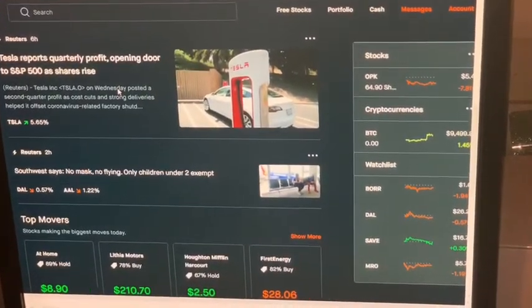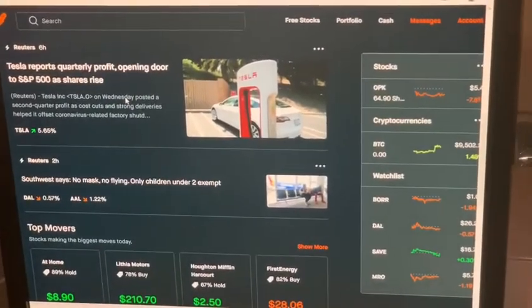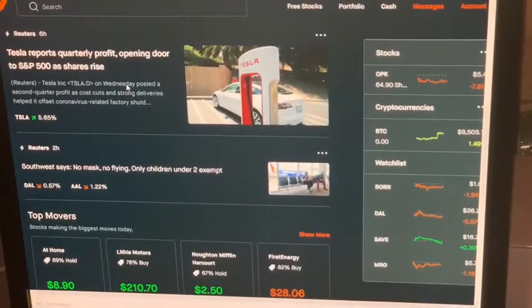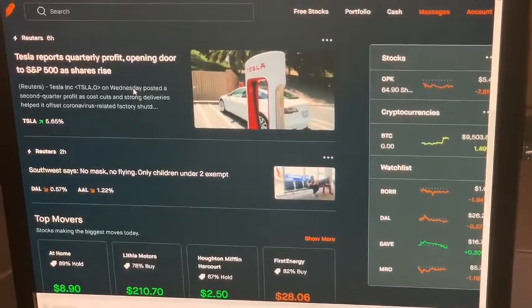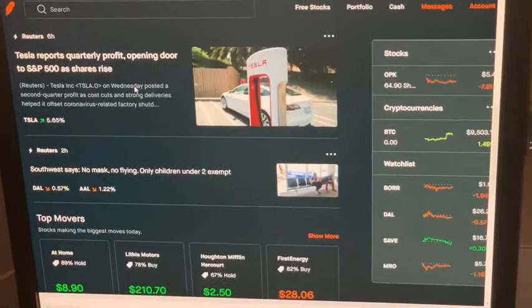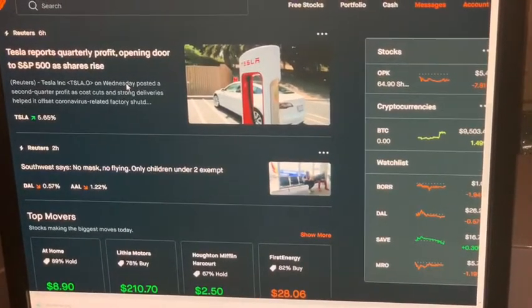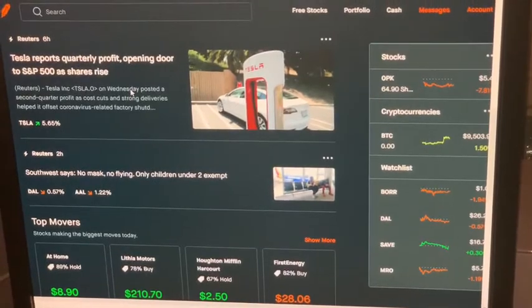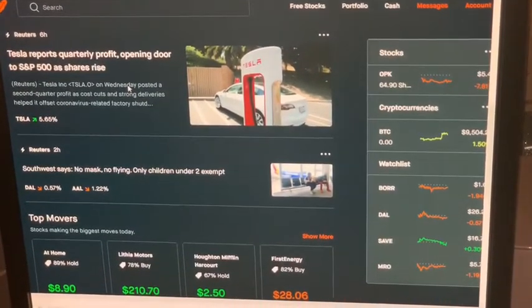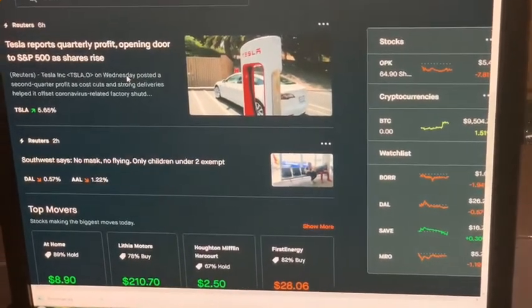So with stock, a lot of people think that you gotta have a lot of money to make money. You really don't have to have a lot of money to make money. So what you want to do is start at what's comfortable to you. If it's $100, if it's $25, whatever you feel comfortable with, whenever you buy the stock.